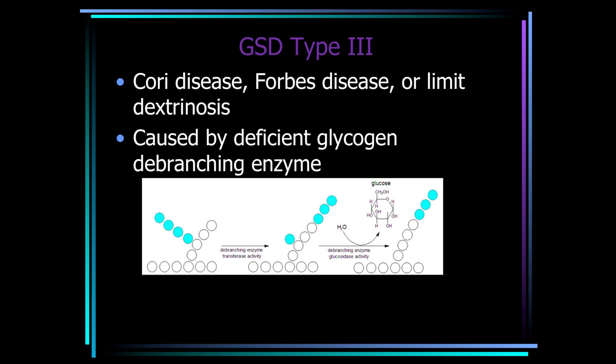On physical exam, this liver also feels very firm, whereas with other types of GSD, it's pretty soft, sometimes to the point where it can be easy to miss if it's just slightly enlarged. But a GSD type 3 liver, you're probably not going to miss.